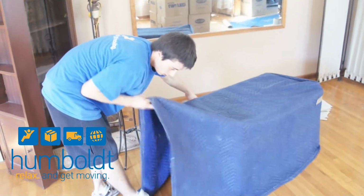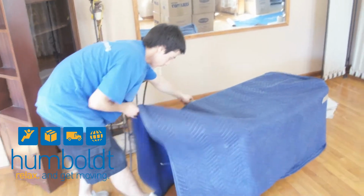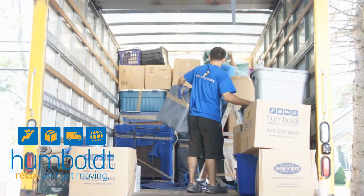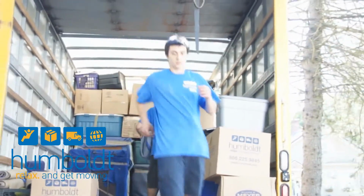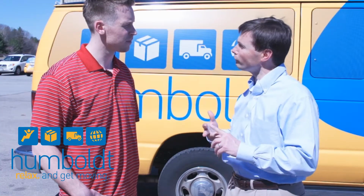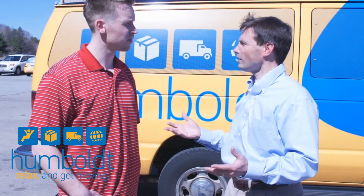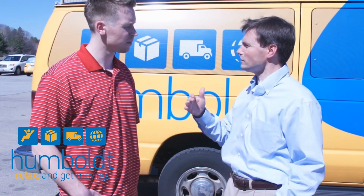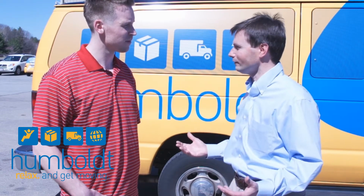They can purchase what's called full replacement value, which they'll have to pay for, but it gives them the opportunity, if the mover were to drop your TV down a flight of stairs, the mover would have to repair it, replace it, or cash it out for its value. So obviously that reduces some of the stress if you watch your TV bounce down a flight of stairs, because unfortunately accidents can happen.